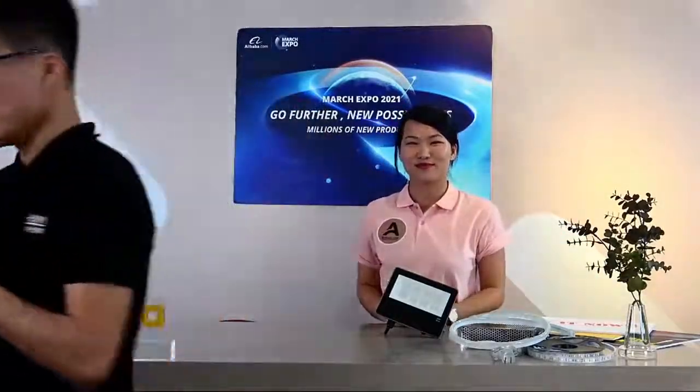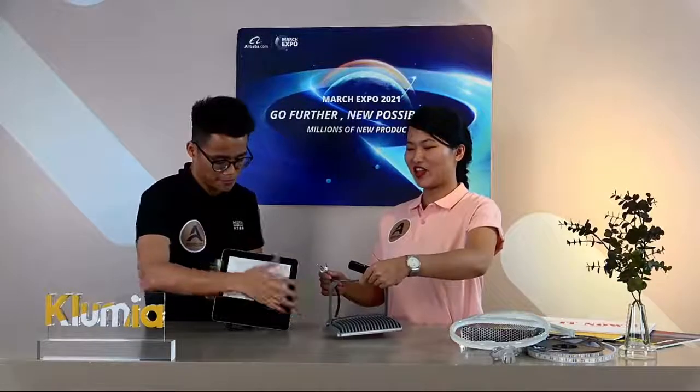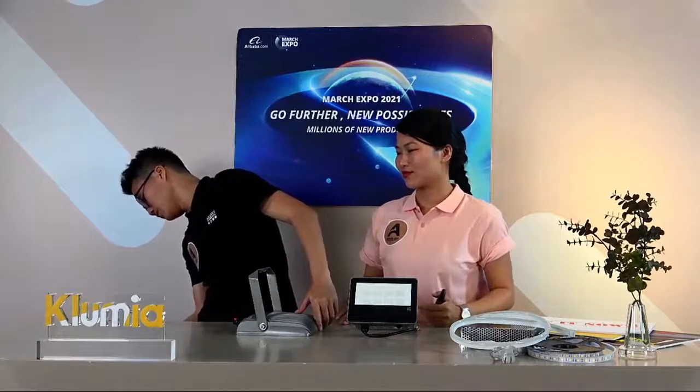Okay, so I think we can share more. We can turn it on to see the lighting effect, to check the lineup and the view effect. Okay, let's put it down and connect it to the power.